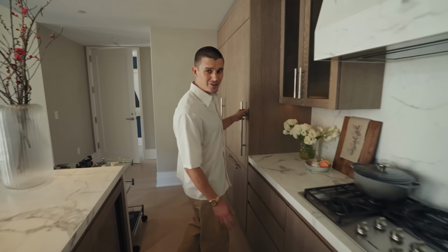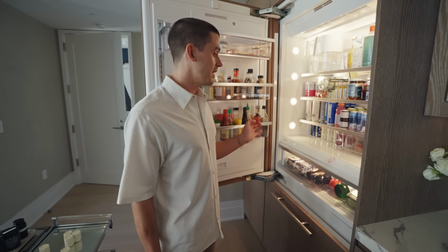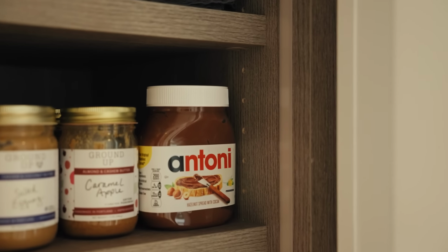Can I show you inside my fridge? My father is alarmed every time he comes over because he's like, you have more beverages than anyone I've ever seen in my life. Anyone who knows me knows that I'm obsessed with Nando's. I think it's the best fast food ever in the world. And I only enjoy Nando's with my face on it. I also have Nutella as well.